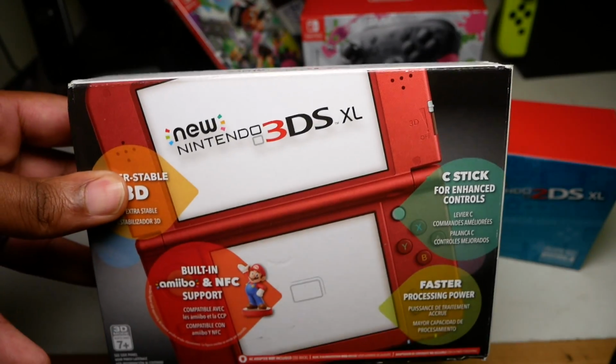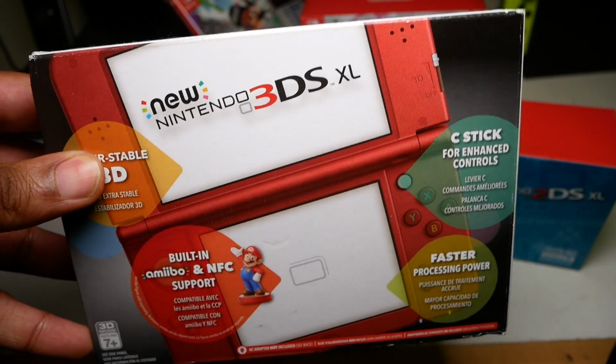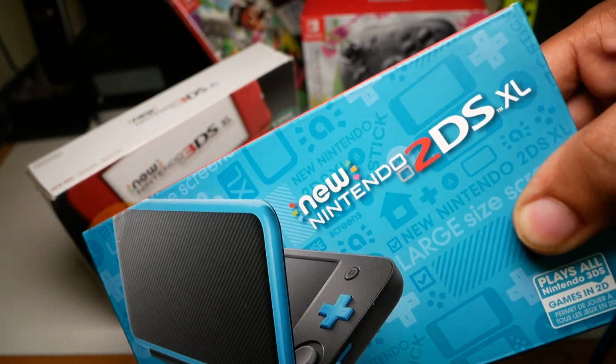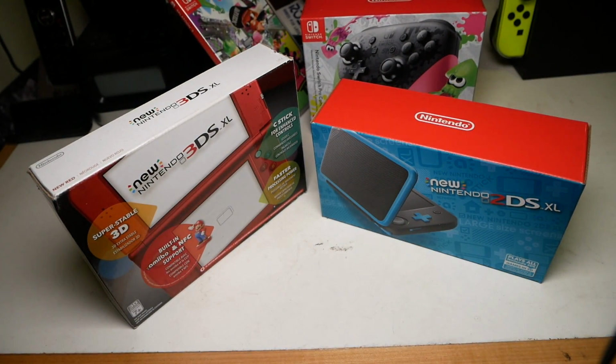So, this is the old, new Nintendo 3DS XL, the one that came out in 2015. Now this is the new Nintendo 2DS XL that came out today. Although a lot of bigger YouTubers probably did their unboxings a week ago and a month ago. But I'm doing my unboxing now.